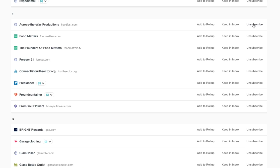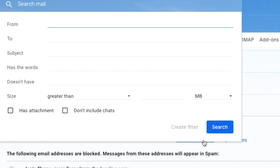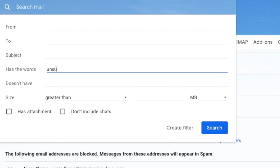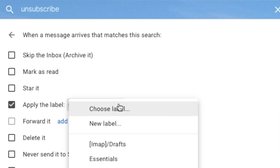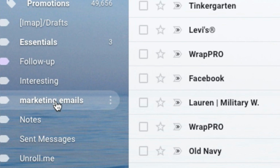Part B of the tip is a little something that I did where I created a filter in Gmail. So you go here, create filter, and I filter for the word unsubscribe, because 95% of marketing emails somewhere on the bottom are legally required to have a link to unsubscribe. So what that's going to do is filter out all of your emails that are for marketing purposes.